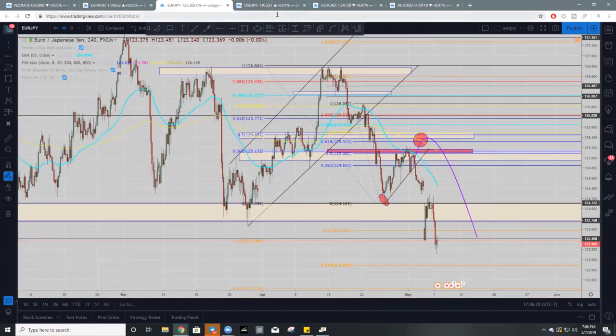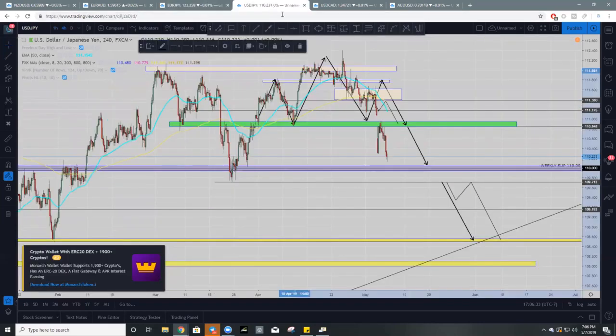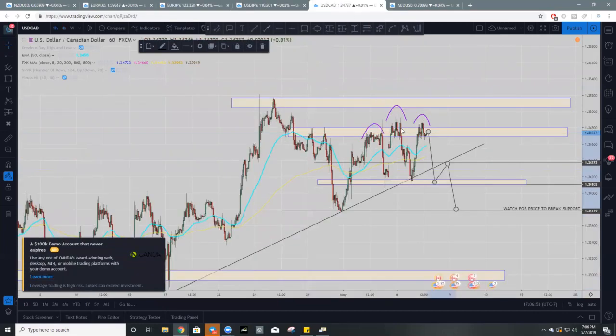EURJPY, this opportunity is done. This is just something I was showing you guys how it turned out. USDJPY, this is an opportunity that you guys can take after you watch this video once price breaks below support. As of right now, we're carrying over from last week's trade to support, and we're about to hit that final TP soon.